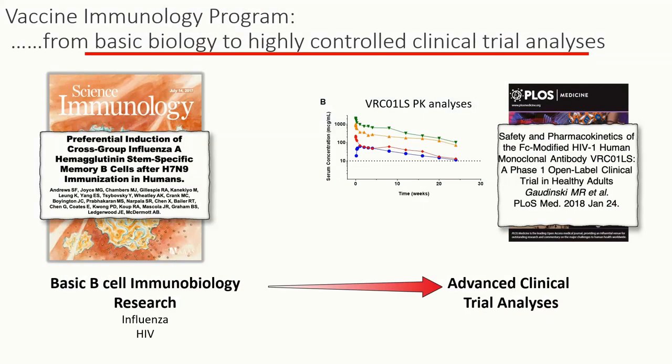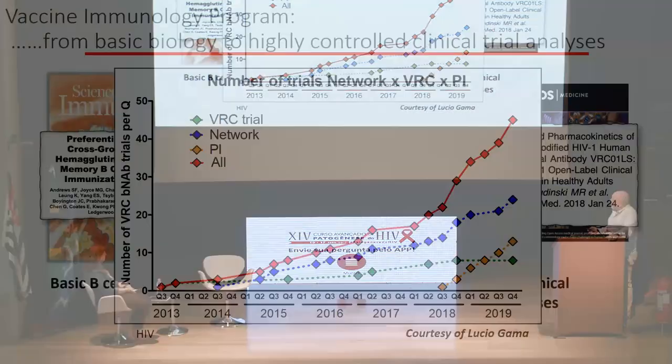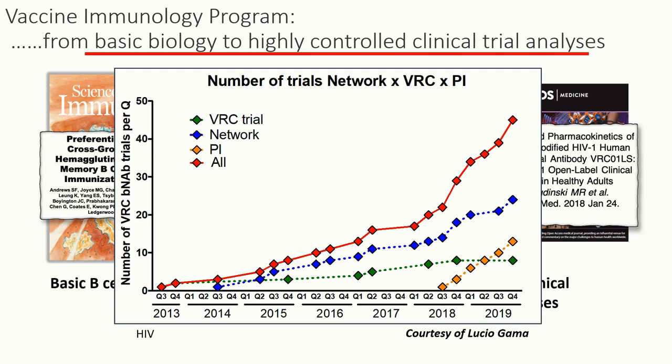This is just an example of some of the work we've been doing. We do very basic research into influenza B-cell responses. But then also, as Rick was just talking about, we do a lot of the PK analysis for lots of people in this room and for all the people at the Vaccine Research Center. This also yields a lot of papers. This is courtesy of Lucio Gama.